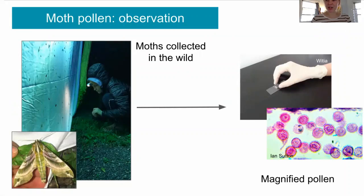So for my question, which is where do moths carry pollen on their bodies, I haven't answered it yet, and I have to figure out how to answer it. I've decided to do both observation and experiment to answer my question.